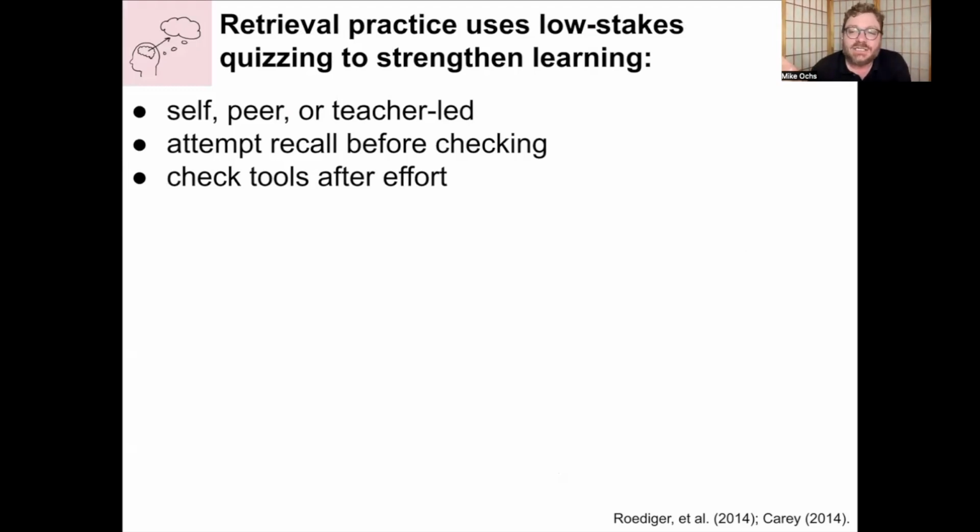But you can teach that to students. You can teach them to read a text, then cover it up, and then say to yourself, what is this text about? And then when you run out, check what you missed. You can do that with a peer. Teachers, you can do that. You can teach students to do retrieval practice. You have to be able to recall it by yourself.